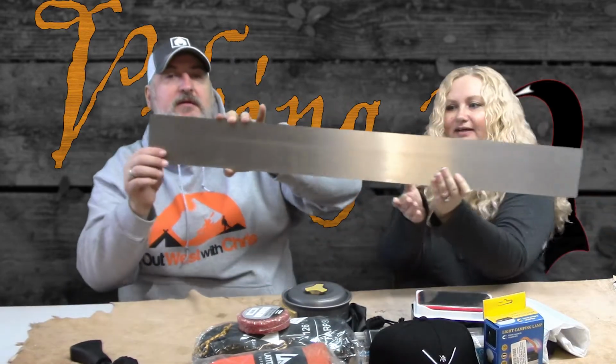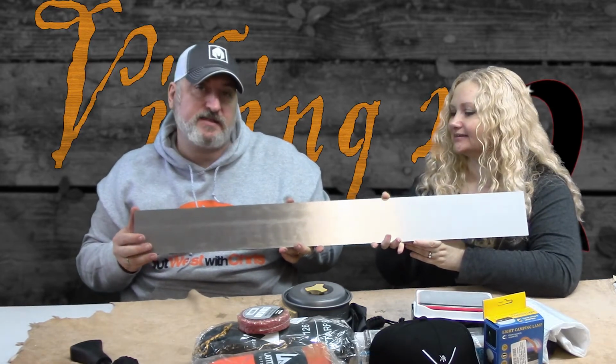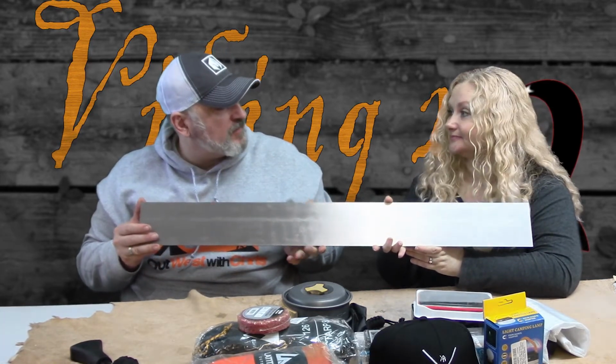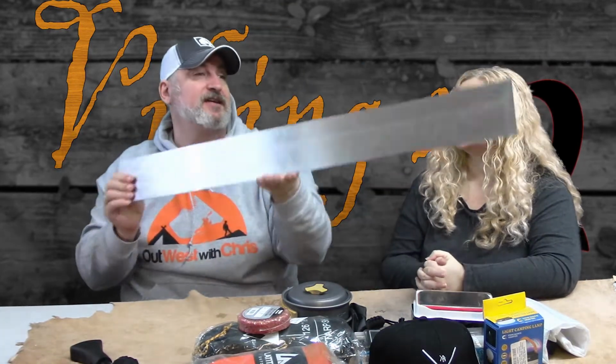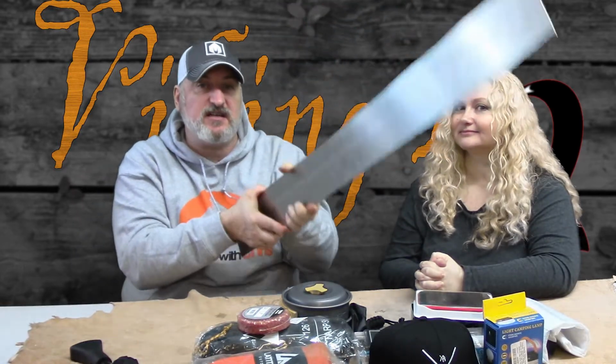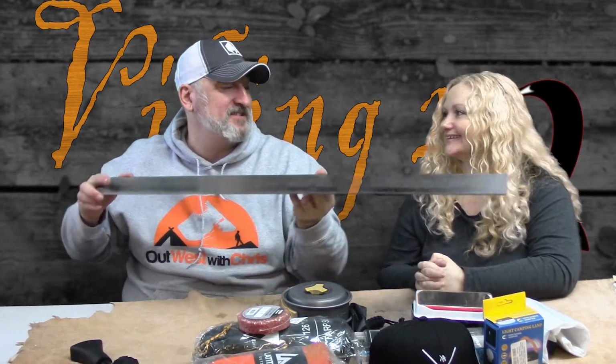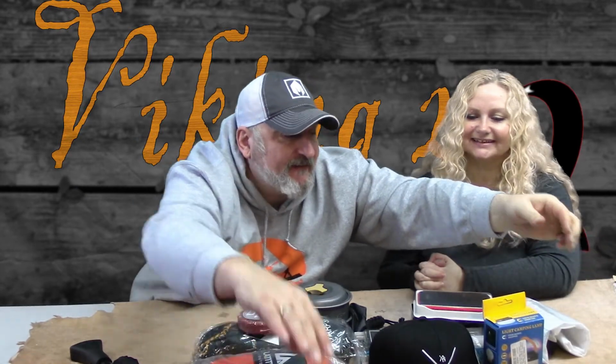I'll probably be doing a video shortly on making the Sly Fox Skinner. We did get the steel in for that. Yeah, we showed it, didn't we? No, we didn't. Oh, here it is. You need help? Okay. So this is D2 steel. Big old chunk of D2 steel. This is what the Sly Fox Skinner is going to be made of. A big solid chunk of steel. I could make a whole bunch of skinners, or I could just make one huge knife. But anyways, this is pretty cool. Pretty excited about that.